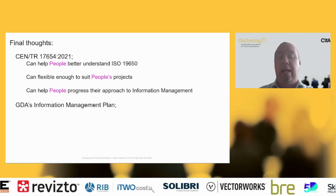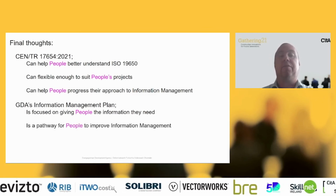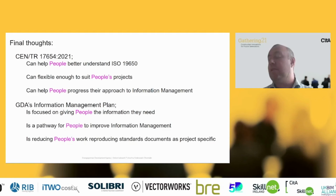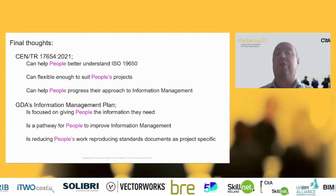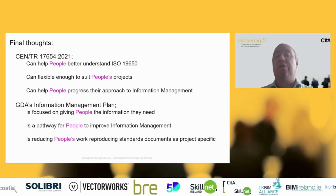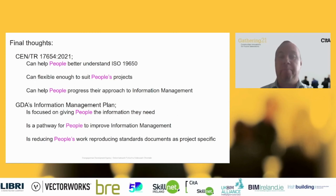Within the GDA, our information management plan is focused on giving people the information they need, so it's about making stuff searchable. It's a pathway for people to improve their information management. It also reduces people's work, because now we're not asking for a 500 or 200 page BEP. We're saying that people can store their methods and procedures on their common data environment and then just give us hyperlinks to where they are. So it's not bringing everything into one.